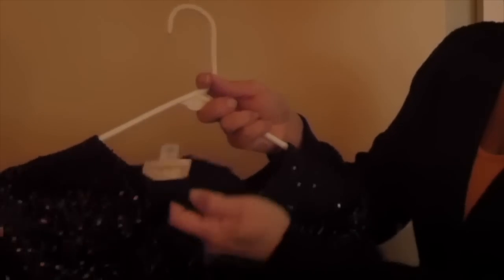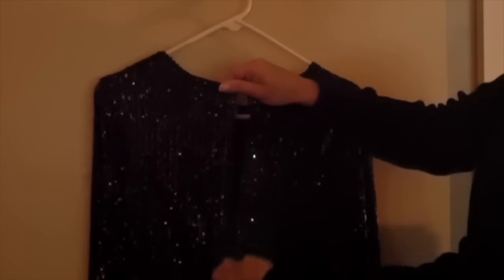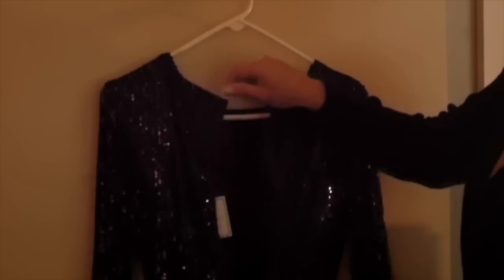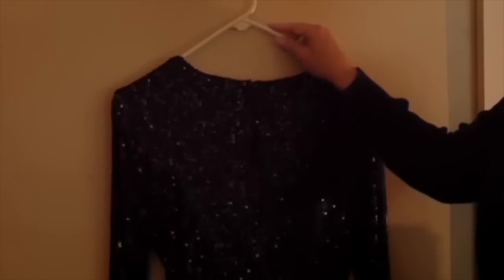It is a shorter length dress, straight hemline at the bottom. It comes all the way up. A rounded neckline. Okay, it is lined and also has a zip closure running down the back of the dress. Okay. So this is dress number two.